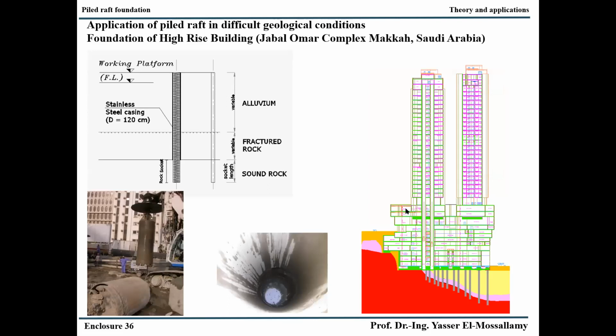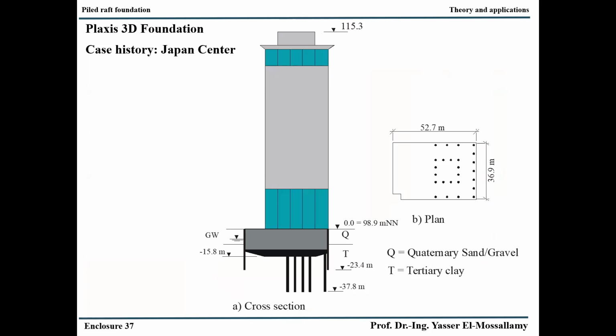Therefore, we make a very nice combination now. Part of the building has a conventional raft foundation, and part has a conventional deep foundation, and then we combine them in one foundation. And then we also apply special techniques for the piles. The piles are poured in a stainless steel tube to prevent any contamination of the groundwater.